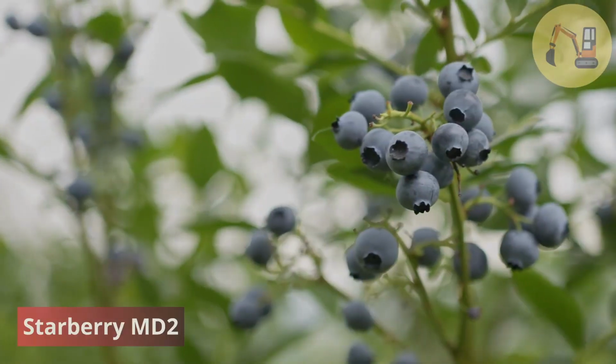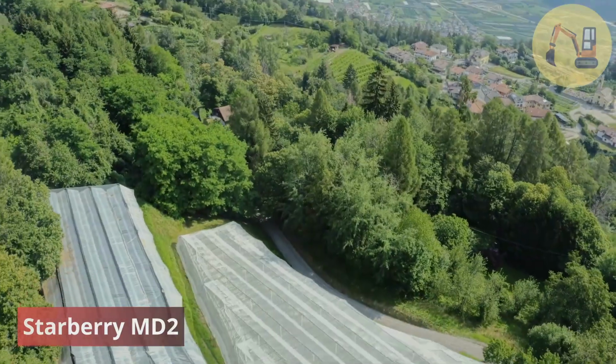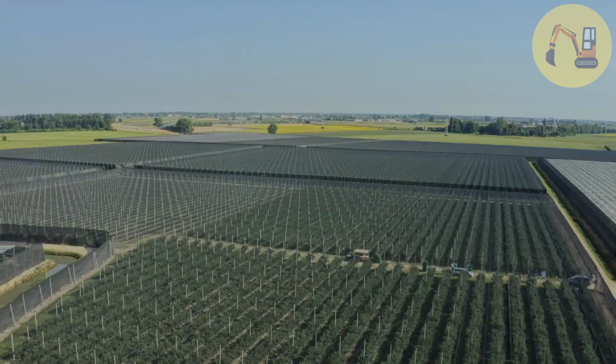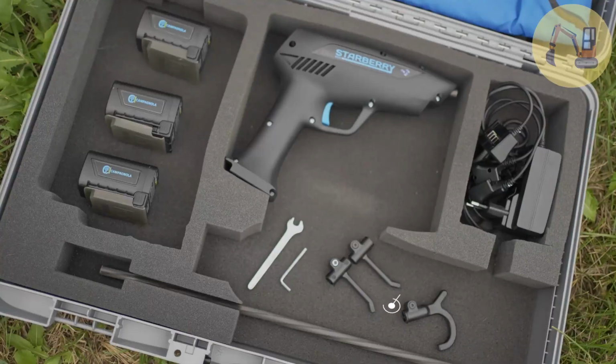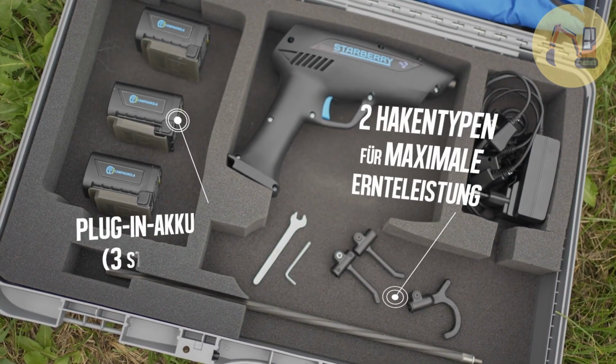Did you know the US once faced a blueberry crisis? Demand soared, supply dwindled, and it was compared to cartel wars. Market sales hit $50 million. To meet the demand, you need efficient tools like this one.